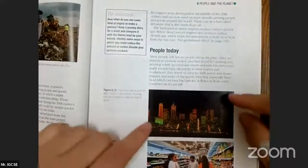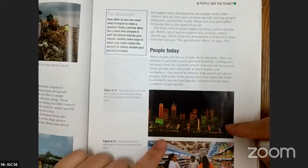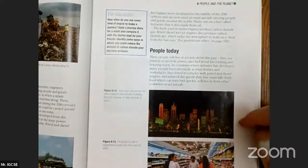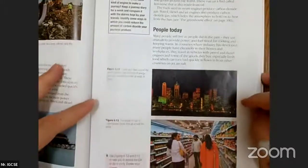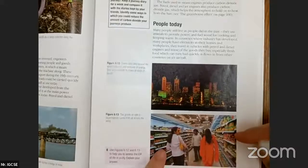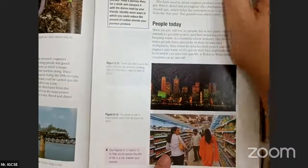This is the thing that we enjoy today. The towns and cities around the world consume vast amounts of energy, food, and materials to make all kinds of goods. And you can see this scenery in all the big cities. And all the goods sold in the supermarket are coming from all around the world, can you see?